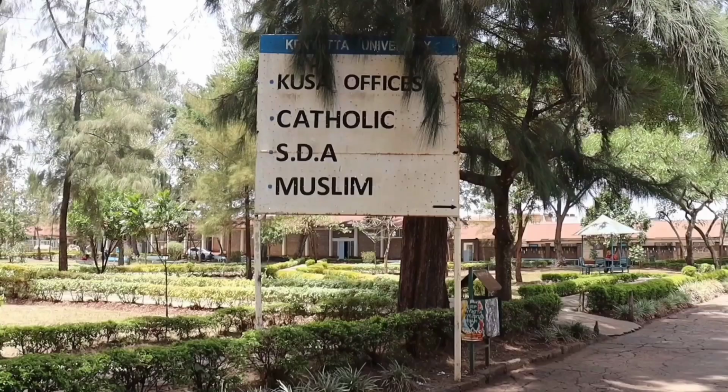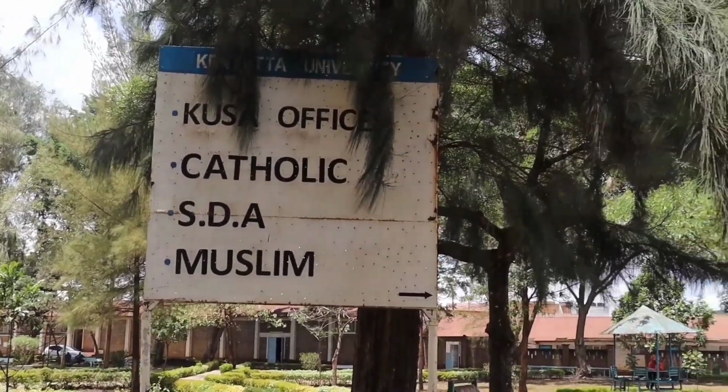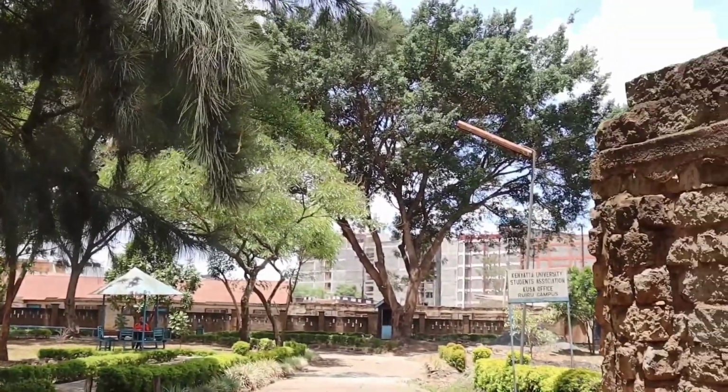Other than physical nourishment, spiritual nourishment is also catered for by the Catholic, SDA, and Muslim communities that are active societies in the school.